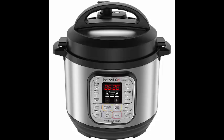Cooks up to 12 cups of rice cooked, 6 cups of rice uncooked. Features 11 smart programmable digital controls: rice, soup/broth, meat/stew, bean/chili, sauté, porridge, steam, slow cook, yogurt, keep warm, and pressure cook.